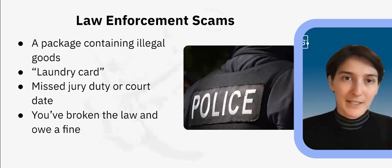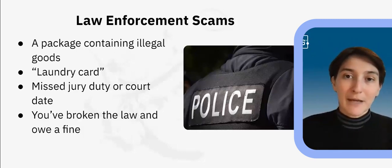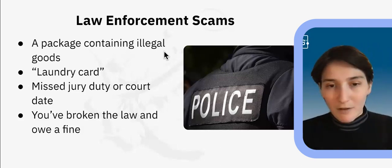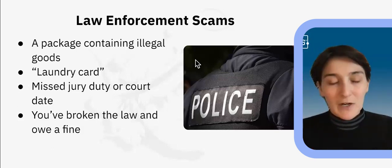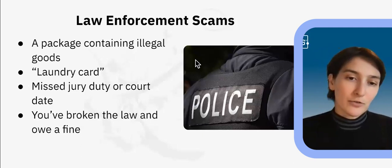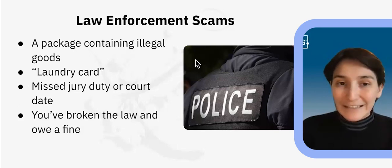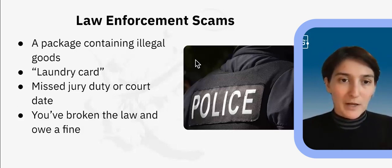There also might be ones like missed jury duty or a missed court date, and you simply have to pay a fine to make up for that. Or you've broken a law and you owe a fine, and maybe it's something as small as running a red light or anything like that, but you've simply broken a law. You have to pay a fine to avoid jail time or to avoid any sort of further legal action, and those ones are common as well.